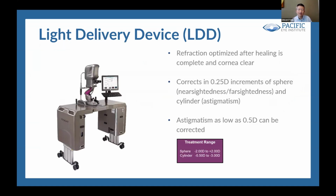This right here is a picture of how the delivery device looks, and it's in our Upland location. So you don't have to travel too far for it or anything like that. And this is done after the healing is complete after the cataract surgery. It's able to correct up to as small as 0.25 diopters of nearsightedness and farsightedness and astigmatism.